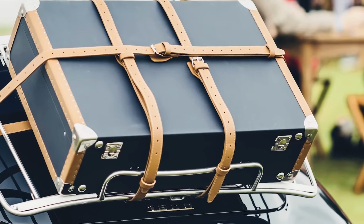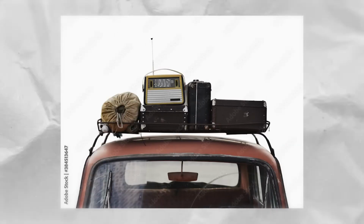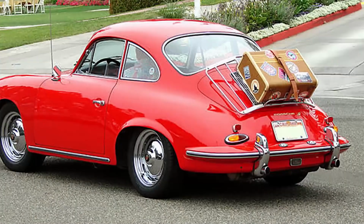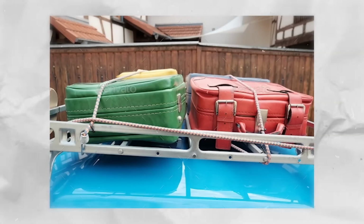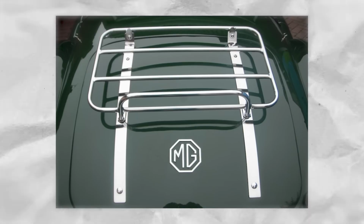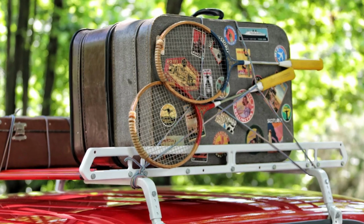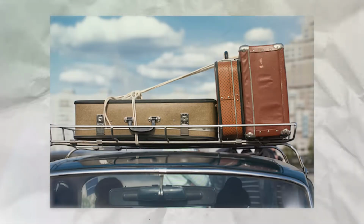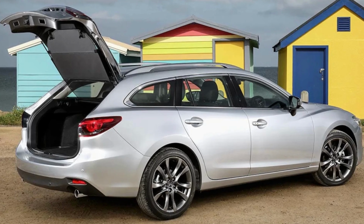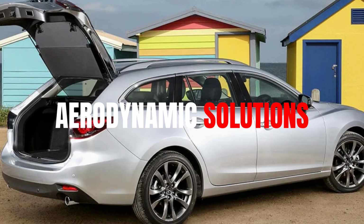Despite their utility, luggage racks had drawbacks. Improperly secured cargo could become a hazard. Wind resistance reduced fuel efficiency, and exposure to weather increased wear and rust. As vehicle designs improved and integrated storage solutions like roof boxes and larger trunks became standard, the need for basic luggage racks diminished. Modern SUVs and wagons now offer far more discreet and aerodynamic solutions.